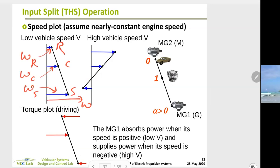But torque has to be described by this vector or arrow acting on the node. So let's say you draw a lever without any vector applied on the lever, then this can only describe the speed. But if you want to indicate the torque acting on the lever, then you need to draw that arrow. Okay.